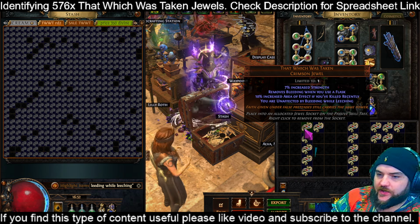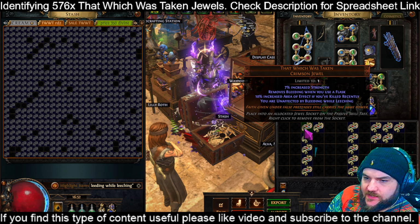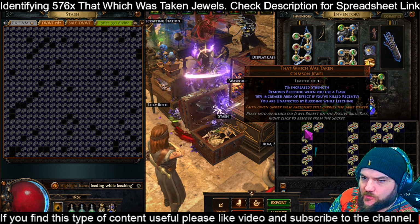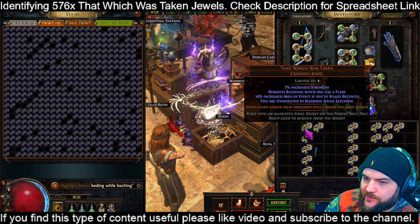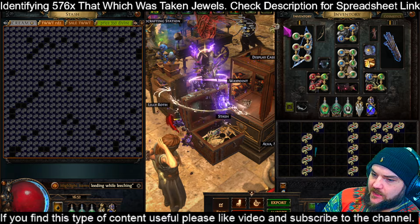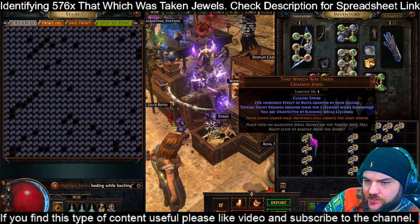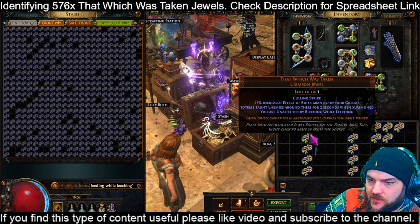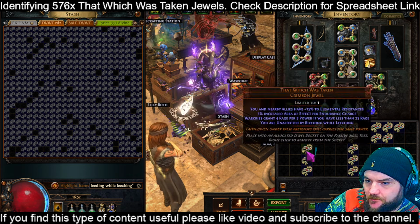All right, what are we on to here? Unaffected by bleeding, I think. All right, so we've got 7% increased strength, remove bleeding when you use a flask, AoE if you've killed recently, and unaffected by bleeding while leeching. Kind of a bit overkill there, get the double bleed mod. We got Culling Strike, increased effective buffs granted by your golems, totems taunt, and unaffected by bleeding while leeching.